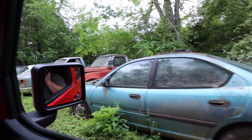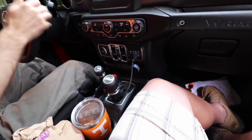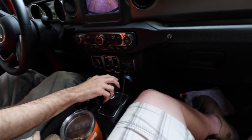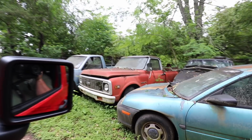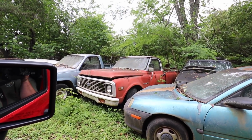Oh, this is my first vehicle right here. I got stuck. Oh my goodness. You gonna have to lock it in, Matt? Or are you gonna gap it out? You can't blow by my first vehicle. It was a C10. All right, then I'll have to put it in 4-wheel drive. This right here is like a 71, 72 model Chevy C10.